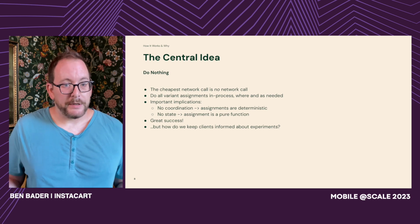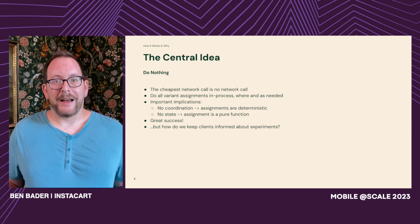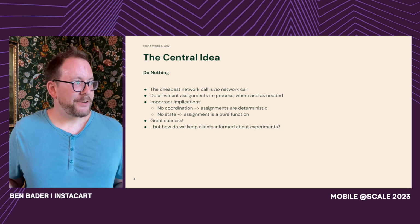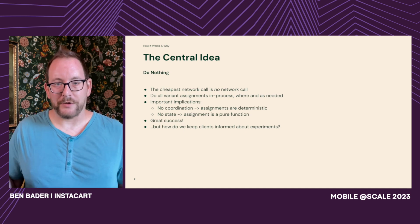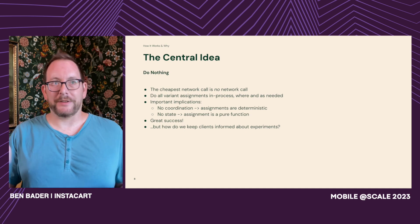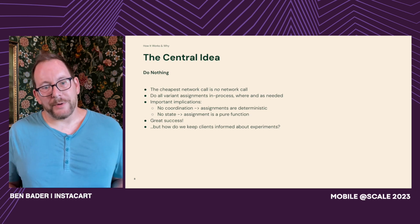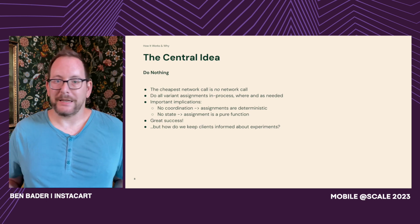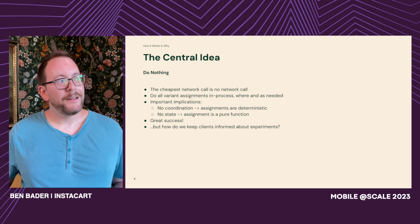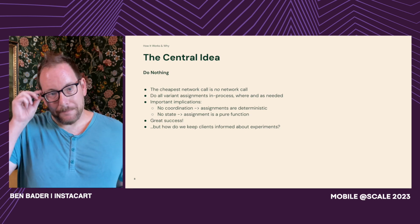So this is what we built, and we shipped it, and we found out that not only did it meet our latency goals, it actually crushed them. We watched the tail latency at the P90 for our experimentation systems. All the existing ones dropped from like tens of milliseconds to single-digit microseconds. Great success. It introduced a new problem, which was, since our applications are the ones doing the assignments, how do we keep them informed? How do we keep them up to date? It's actually an important problem. We'll talk a little bit more about that later.